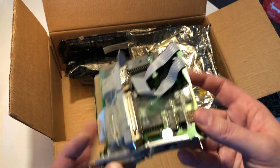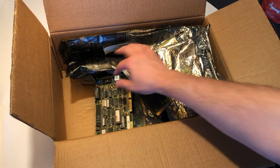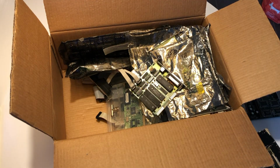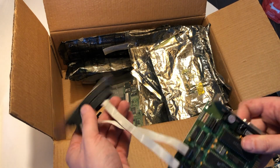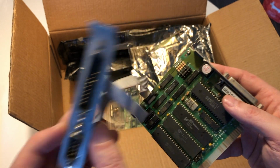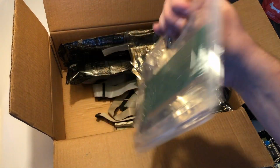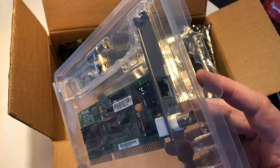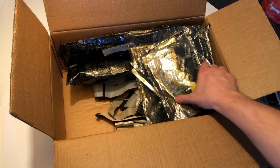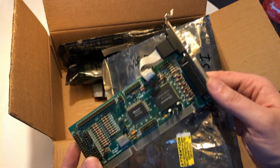So we have another I/O card. We have a parallel port, a mouse port, and some serial ports. Another network controller card. I think we already saw this, the Ether board. Another I/O card, a mouse connector, parallel port, and some serial ports. So something still boxed. So this is a networking card, D-Link, both UTP and coax connectors. A 16-bit floppy drive and hard drive controller. Saw a lot of these back in the day.